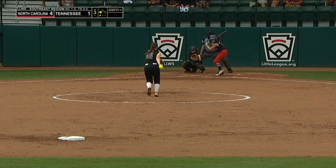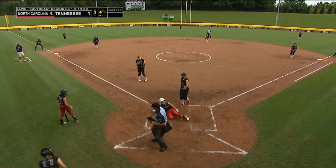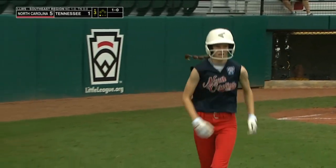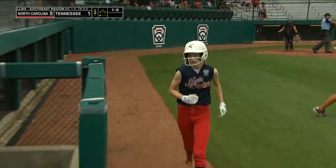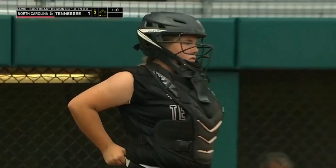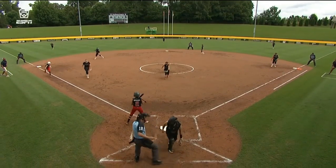Carrying 13. Thinking about putting the bunt down. Instead it gets by the catcher, and in there is Pfister. Not sure if the bunt distracted Aubrey Gillette or not. The pitch was low from Quick. And Ashlyn Pfister able to score.